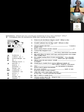Okay, here I have buttons, cotton, extra large, fitting room, jacket, jeans, jewelry, large, material, medium, price, size, small, zipper. So I have here, it says, where do you usually go shopping to buy new clothes? Why? And then complete the 15 sentences with the words on the left. So let me ask you, for example, if I ask, how much do these shoes cost? What is the price? Price, okay, very good. What is the price? ¿Cuál es el costo, verdad?